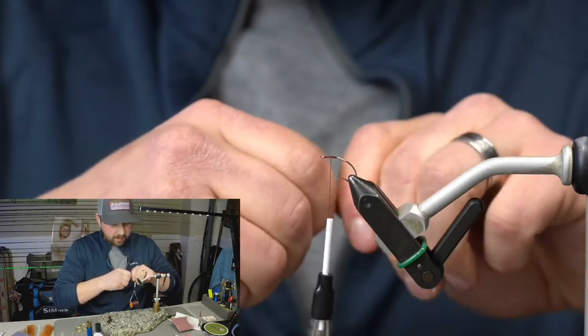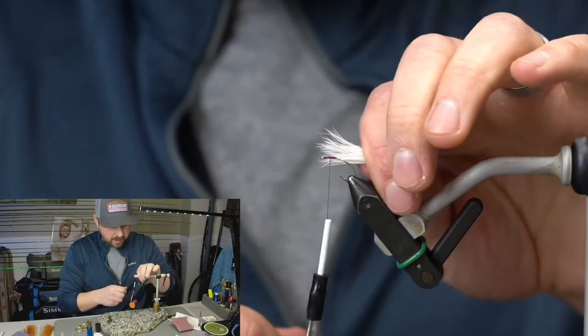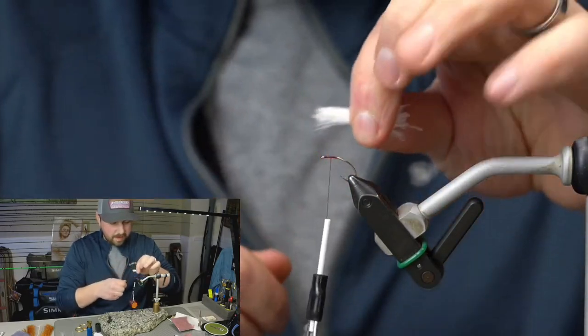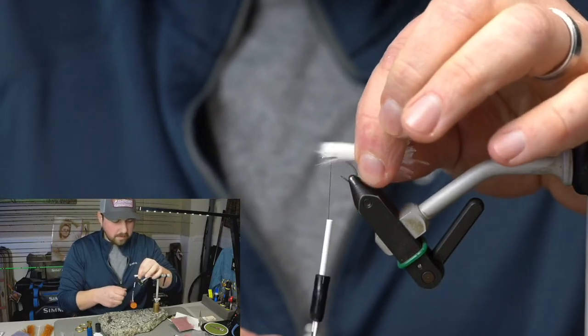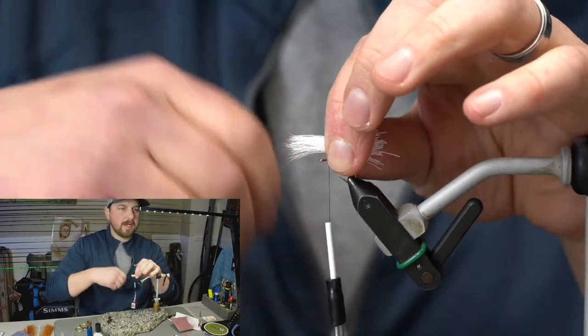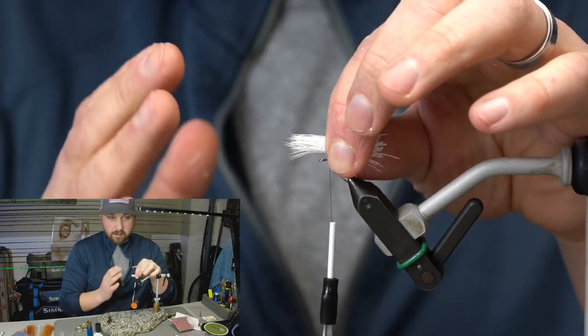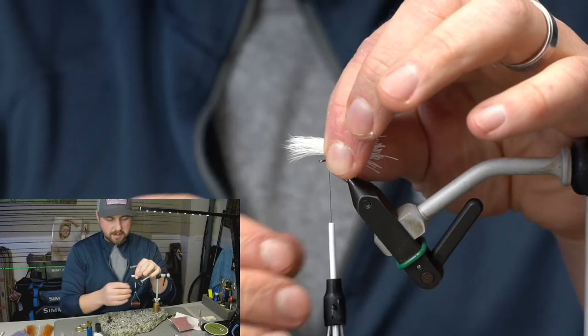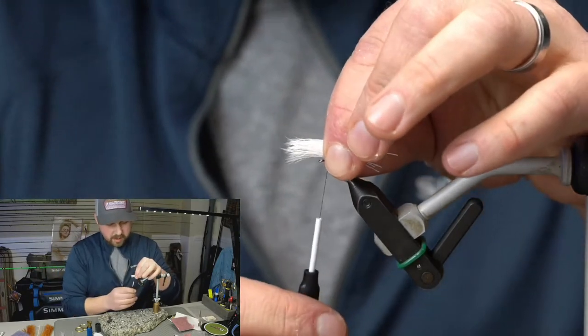Same thing here. We want this post to be about the overall length of the hook, about like that. When we tie this deer hair in, we want to make sure we have a really good grip on it so it doesn't spin around the hook like you were tying a streamer. We want this all to sit right on top.